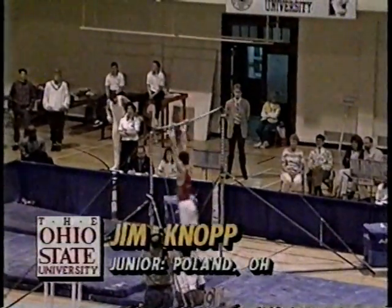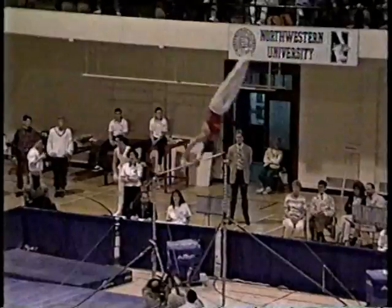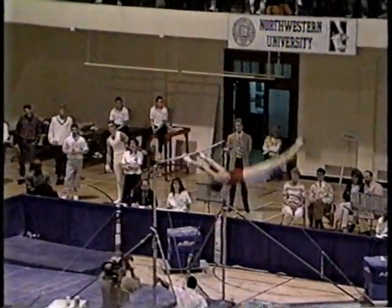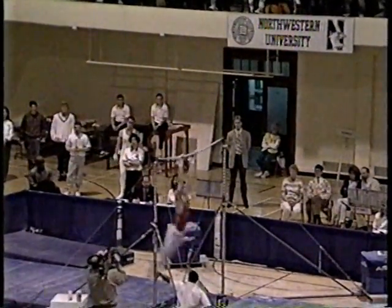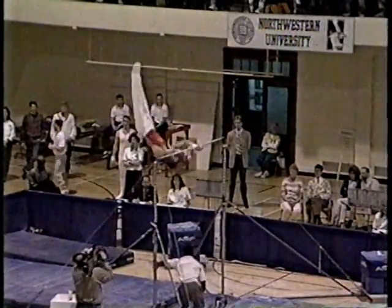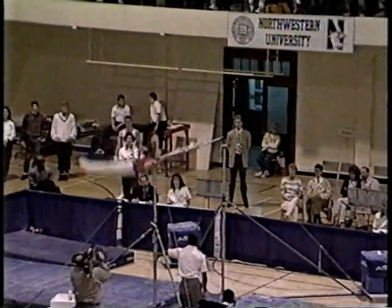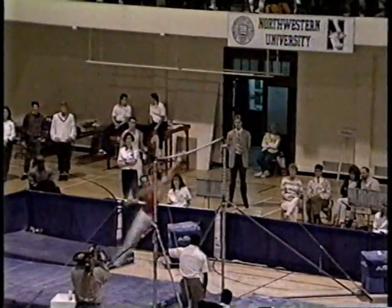We go back to the high bar again. Here's Jim Knopp. 9.35 now the score to beat here. And a one-arm giant. I think he wanted to keep going. Oh, beautiful. Straddle Tkachev to a Ginger. And he is just stretched to get that bar. It leaves you holding your breath for a second.